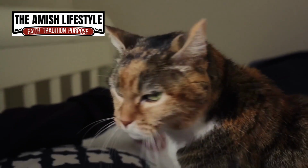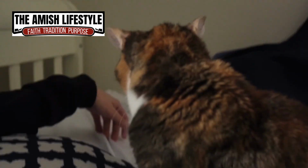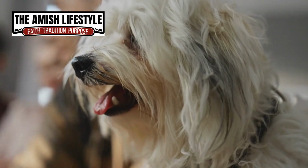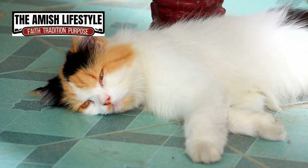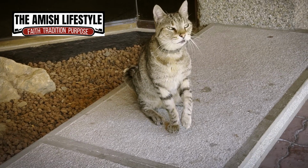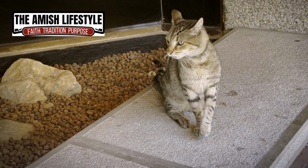Cats, for example, naturally seek out cool floors, shaded corners, or drafty windows. They'll curl up where the air is freshest. Follow their lead. If your cat chooses the north wall or the basement bedroom, there's a reason. Some Amish families even let cats roam the house at night to test the coolest rooms before deciding where to sleep.